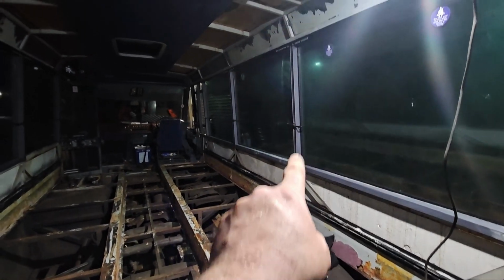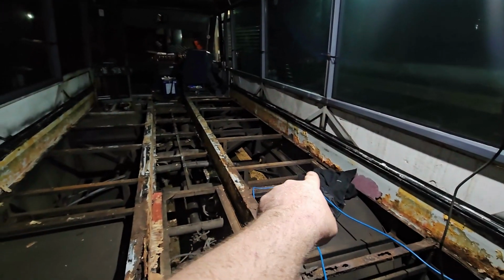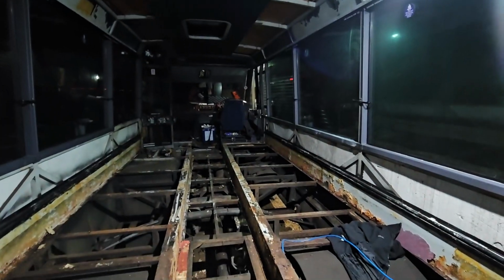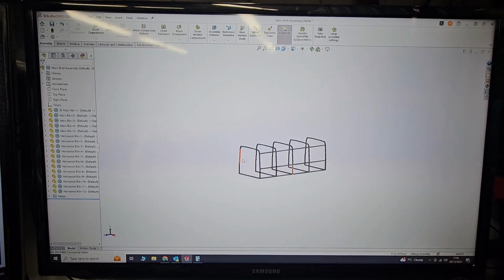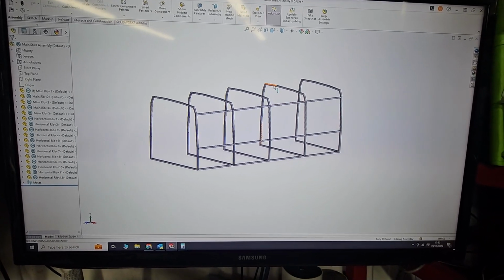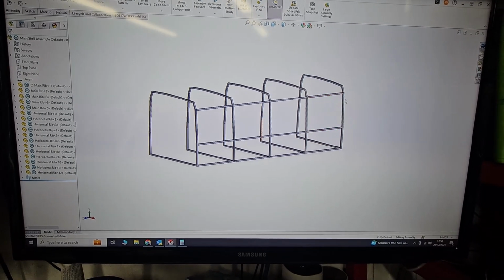let me just spin this around. There are the main trusses here. You'll see down through there, essentially fore and the rear, but they are the ones that come all the way along. Hopefully you can see in the camera. So what I've done is I've drawn these trusses and put them into scale. I'll show you now on the PC screen. In future episodes I'll put some proper screen recordings on, but these are the main trusses I was just pointing out. I've just drawn them exactly to scale.